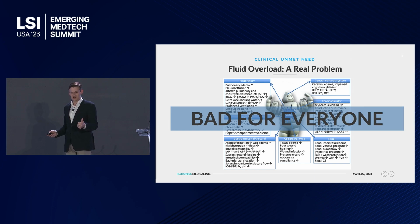Patients stay in the ICU and the hospital longer. They end up on mechanical ventilation. They end up in renal replacement therapy.